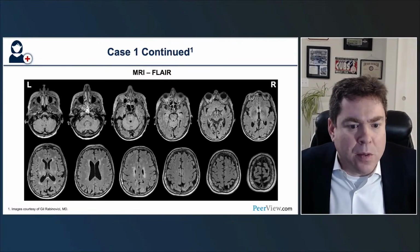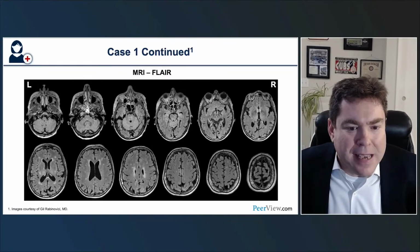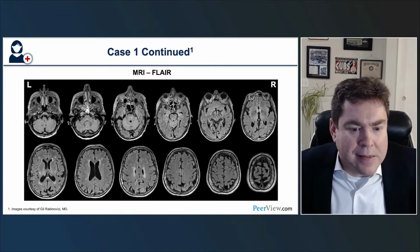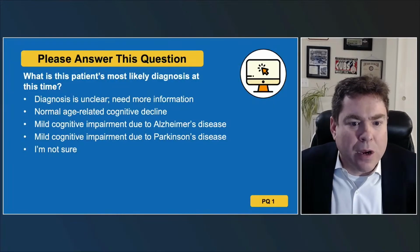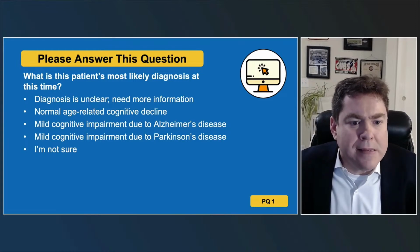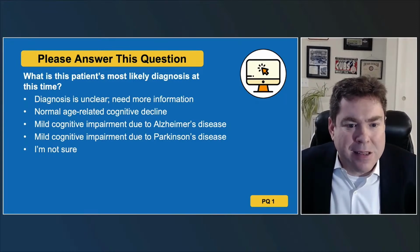And so, with the MRI and cognitive testing complete, this completes our standard of care in terms of evaluating someone with cognitive decline. And so, with this information, we're going to shift to a polling question. So, based on the information you have so far, what is this patient's most likely diagnosis? Please take a minute to answer this question.